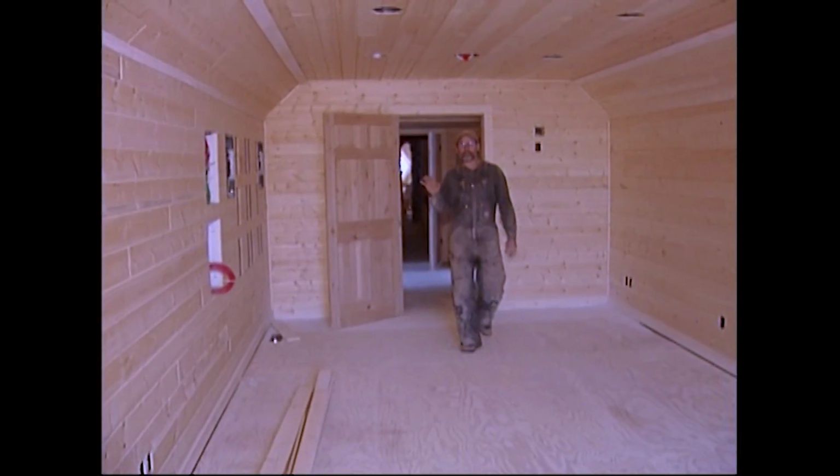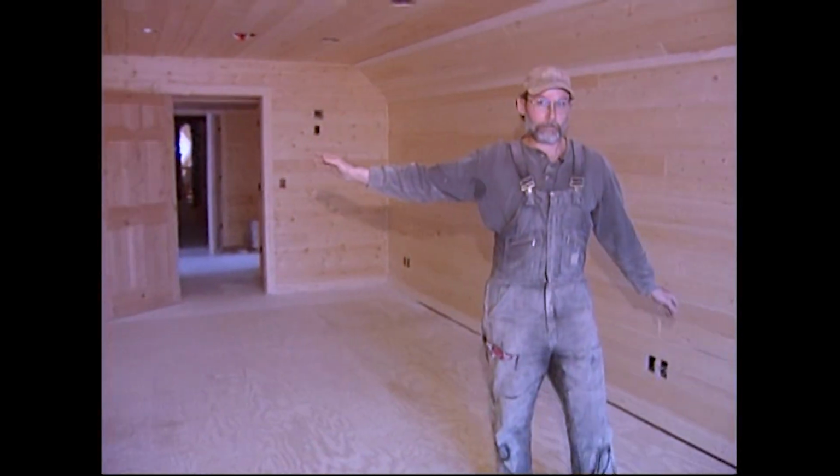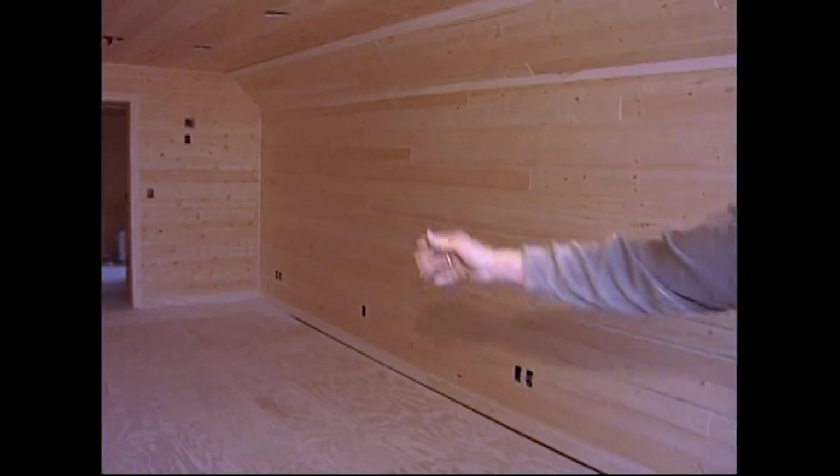Most of the lighting controls throughout the upper floor of the house are taken care of. This room, that's what it's for, the lighting controls.